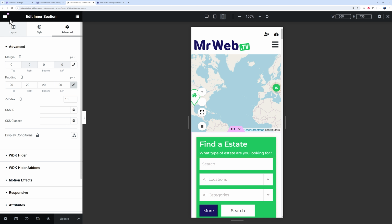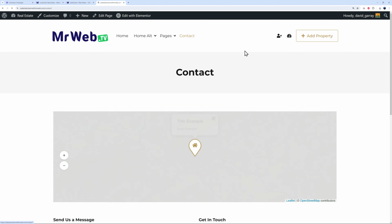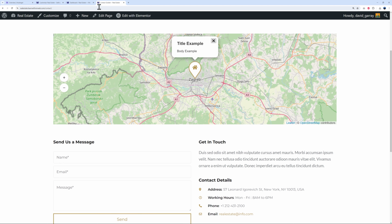So now we can go back to the WordPress dashboard, click on this, exit. And now let's take care of the only other page we need to look at, which is the contact page. The others, you can look after them. It's basically the same principle. I'm just going to show you how you can customize this and your map here as well.